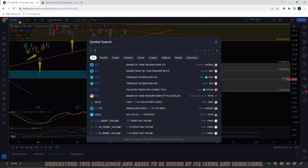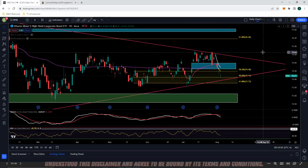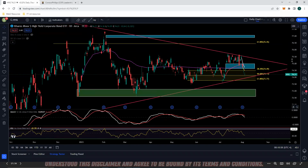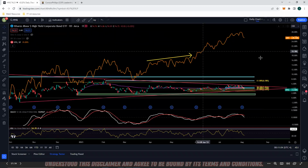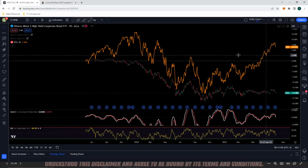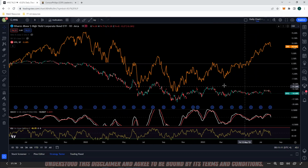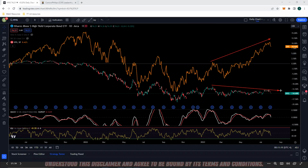Let's go ahead and take a look at HYG right now, and we'll break this down. Oftentimes people refer to this fund as smart money, and they refer to SPX as dumb money. We'll remove these drawings real quick. You can see that these two trade very, very similarly. And there's been a huge divergence, where the stock market continues to put in higher highs, and the bond market is continuing to put in lower highs. So there's been a huge divergence here between HYG and SPX.